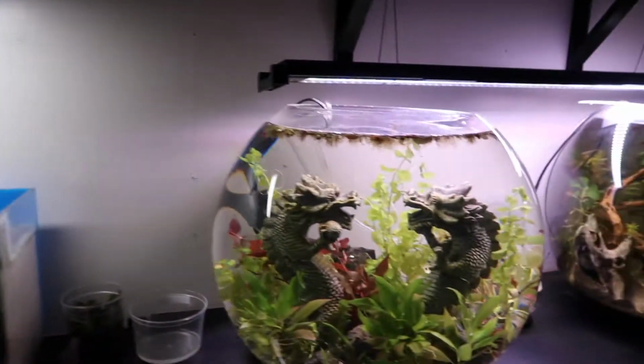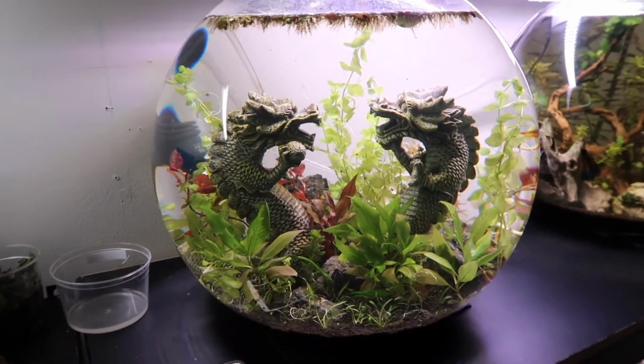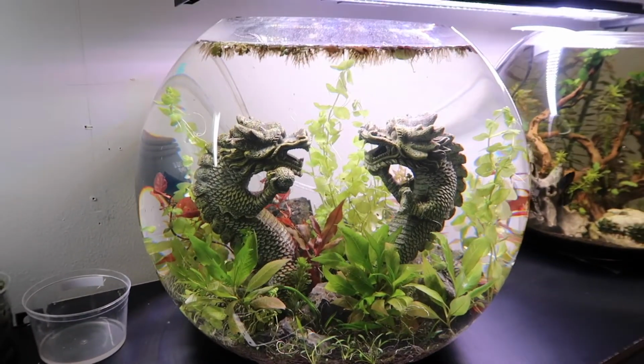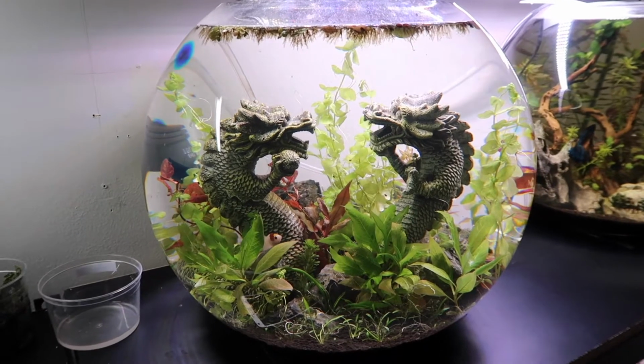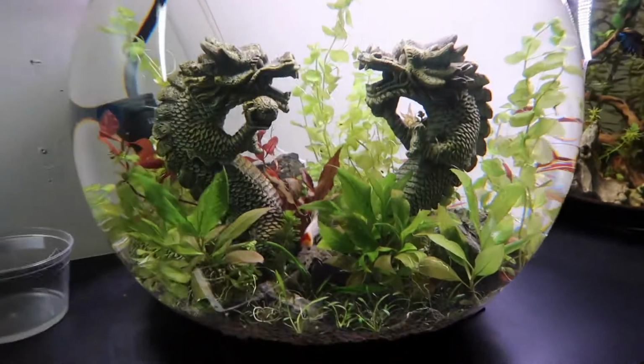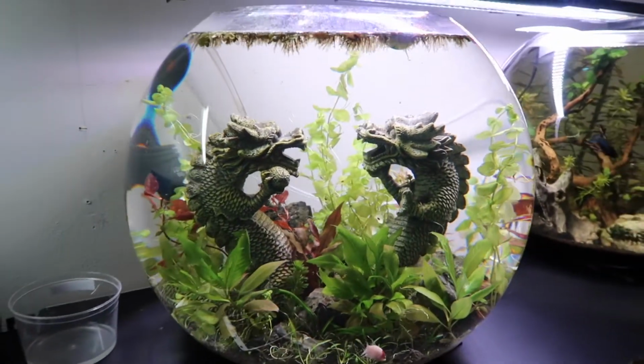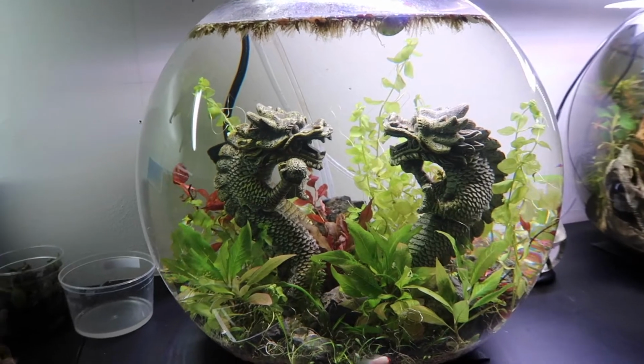And 2 bowls. So this bowl actually just got finished yesterday. I turned off all the filters so there's less noise and you guys can see better. There's Ponzu. Say hi. But this is his new home. I just got it done yesterday and I'm happy with it. I hope you guys are too.